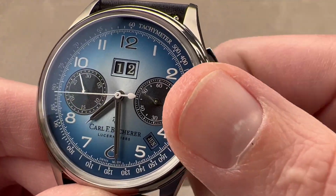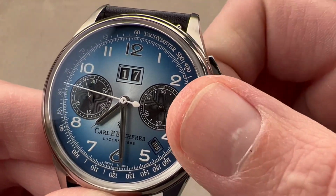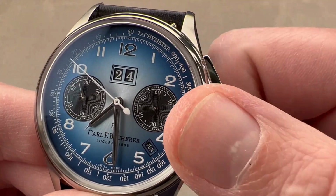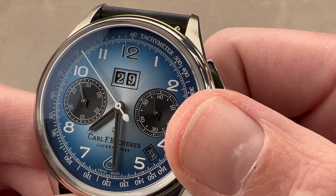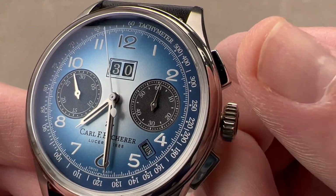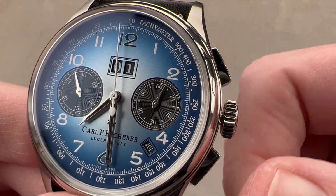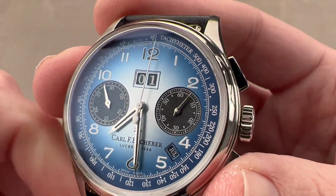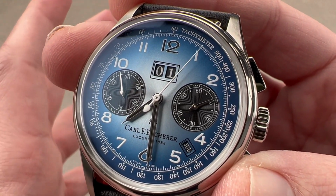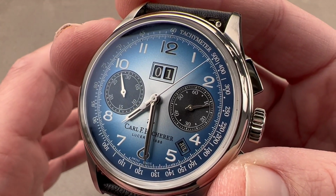Now you'll note there is a double-digit date up at 12 o'clock, so you get a big date in addition to an annual calendar. When I reach the end of the line, you could see that the calendar flips over and changes the month at 4:30 on the dial. So it is an annual calendar. You have your double date and you have your month, and you only need to correct it once annually during the transition from February to March.